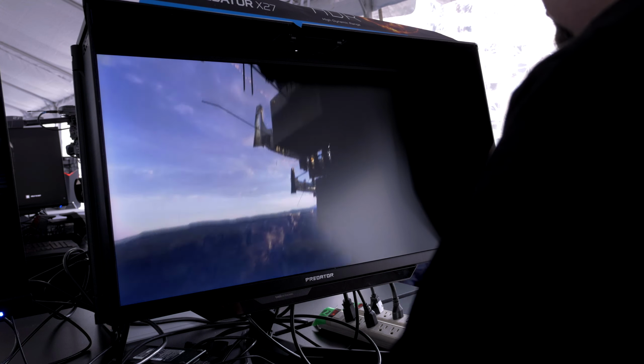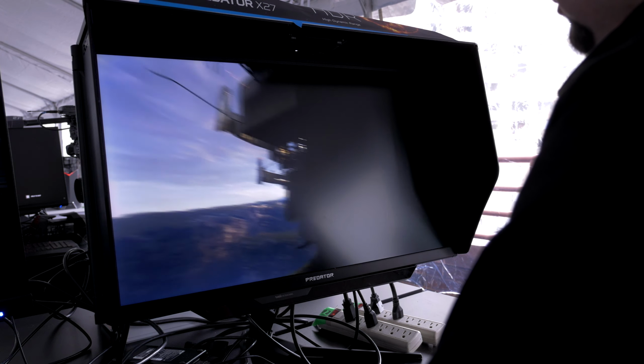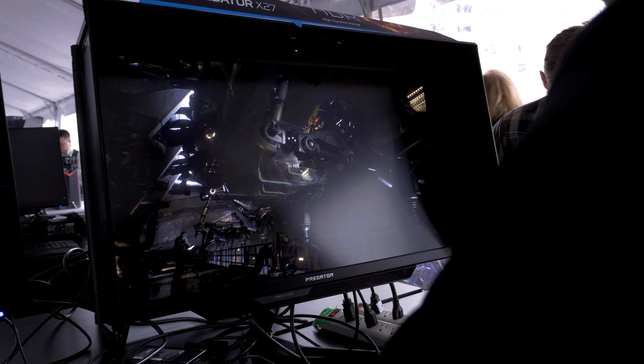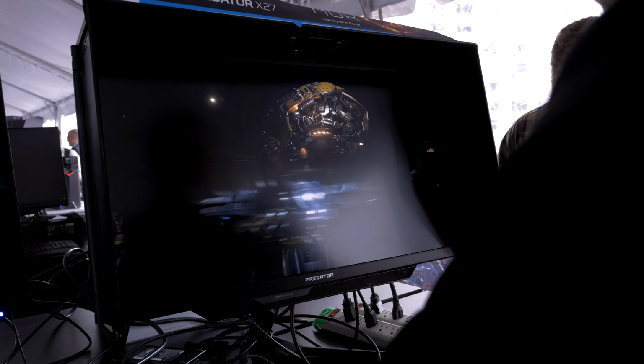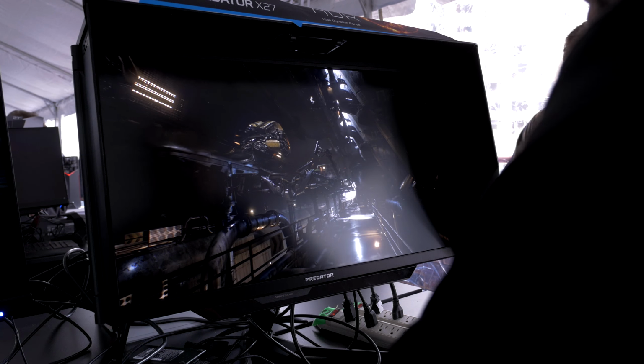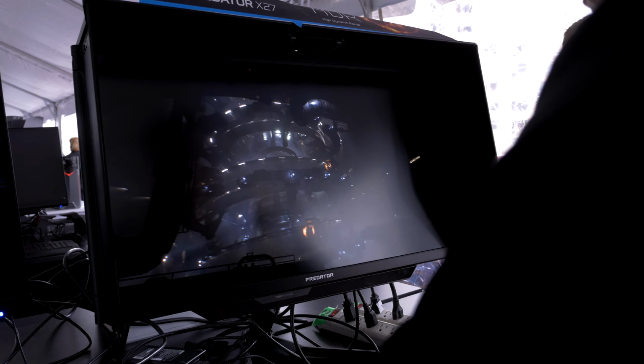And like I said, IPS, so it's going to have that really good color reproduction. It's got the same 4 millisecond response time that we've come to expect on a lot of these high-end G-Sync monitors, 1440p and now 4K with IPS displays. Usually 4 milliseconds has become kind of the standard, so really not too many surprises as far as that is concerned, but I'm just glad that I got to see this thing in person.